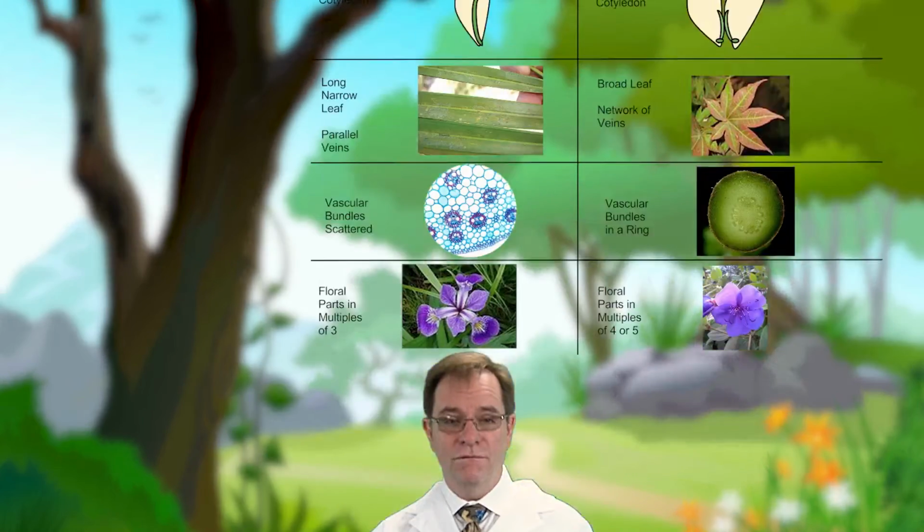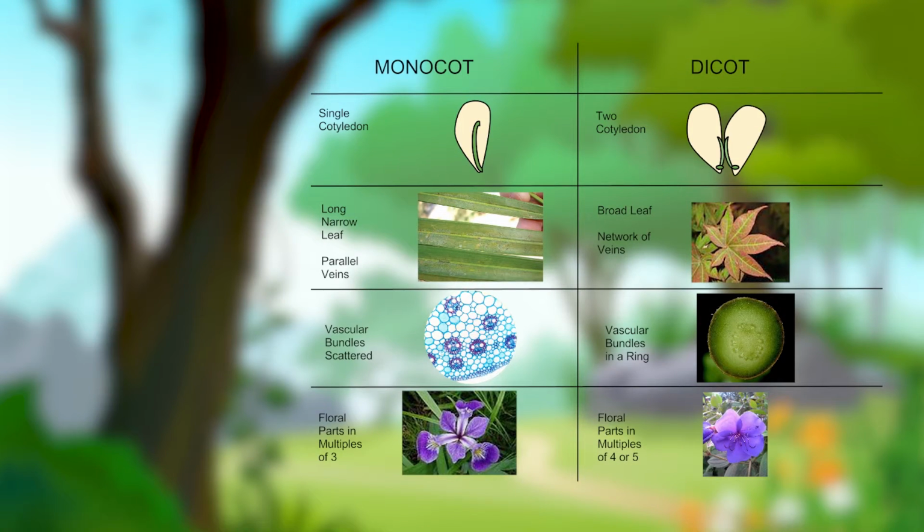Before we go on, let's review some of the differences and similarities between monocots and dicots. First, monocots have a single cotyledon, but dicots have two cotyledons. Second, monocots have long, narrow leaves. Dicots have much broader leaves. And then there's the veins in the leaves. Monocot leaves have parallel veins, whereas dicot leaves have a branching network of veins. And finally, monocots have floral parts of three, and dicots have floral parts in multiples of four or five.